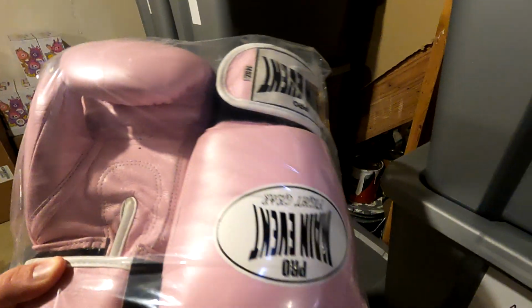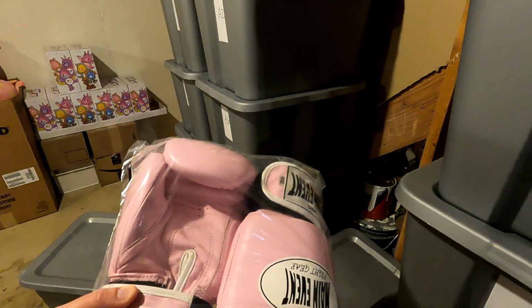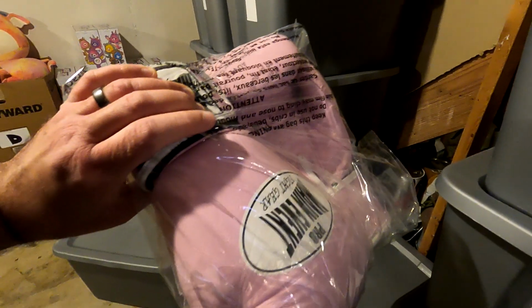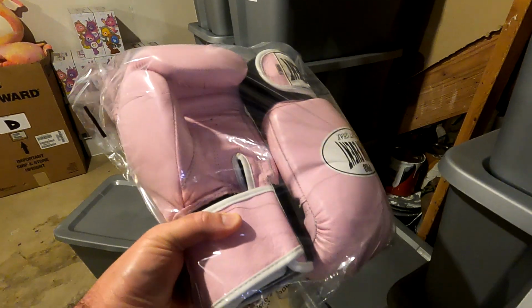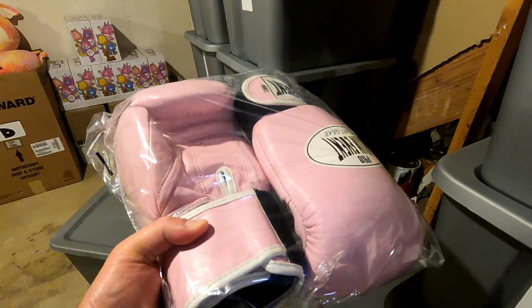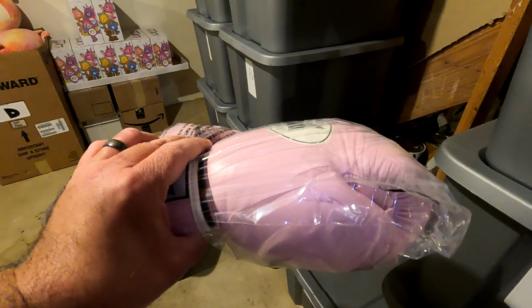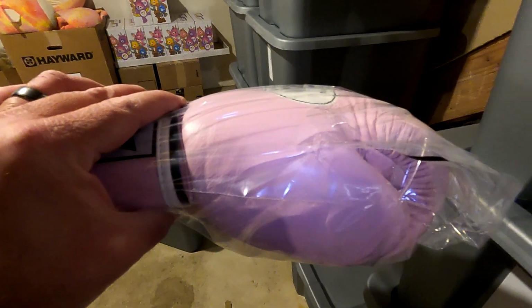All right, so here's the next one. We sold these Pro Main Event boxing gloves. They're 14-inch pink ones. My wife used to use these when she would do kickboxing. Hasn't done it in a while, so she's like, hey, why don't you get rid of these? She sold them. I think they went for like $18 plus shipping. Nothing too wild. Throw them in a box, ship them on out. Nothing can really get hurt, so we don't have to pad them up too much.